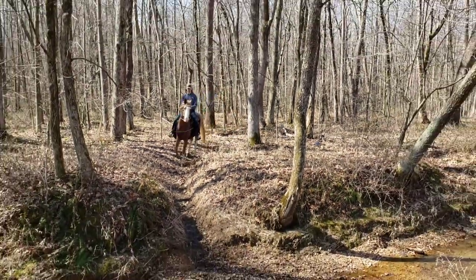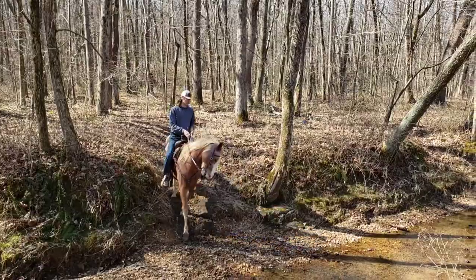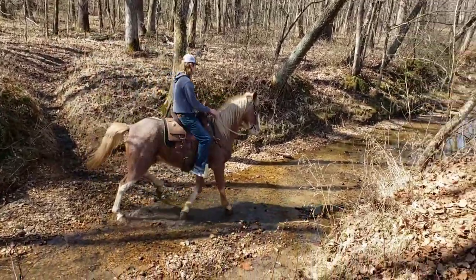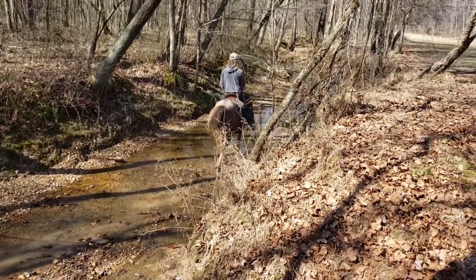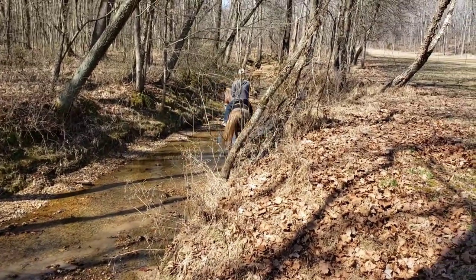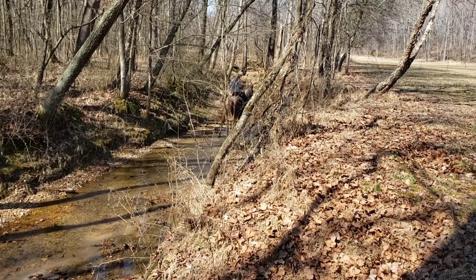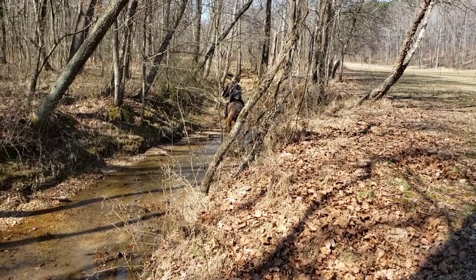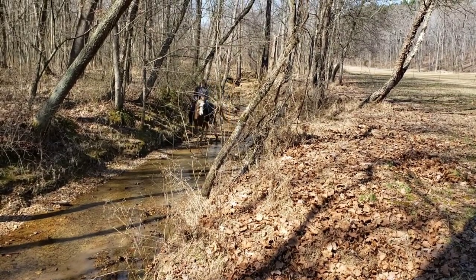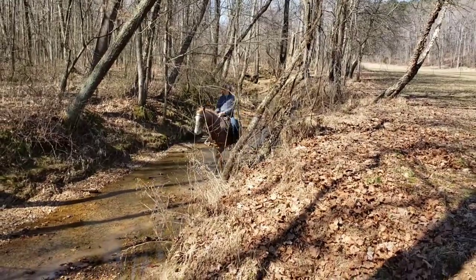Flashy, flashy. Pickles is done. He's going to bring him up and stop him and park him out. Let you see him stretch. And then we're going to canter this guy up the hill. You can see his pretty canter.